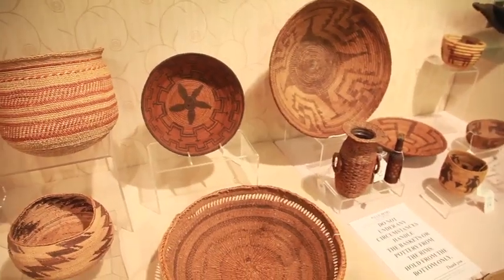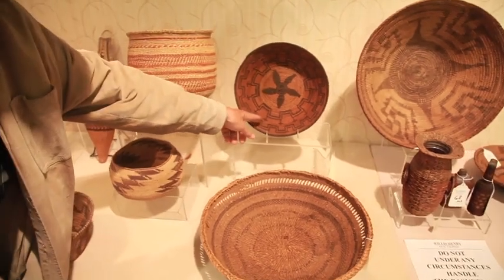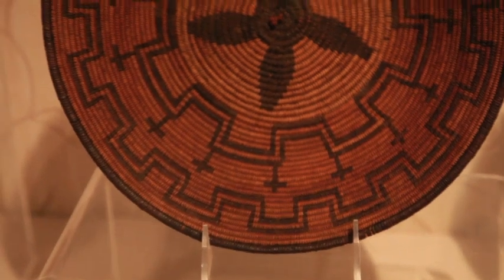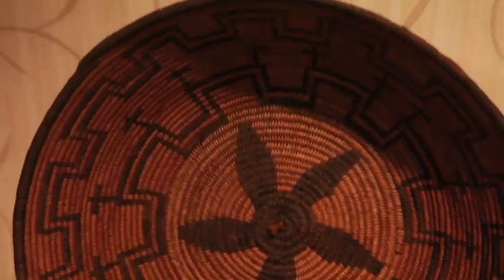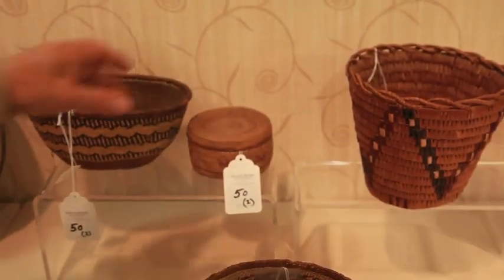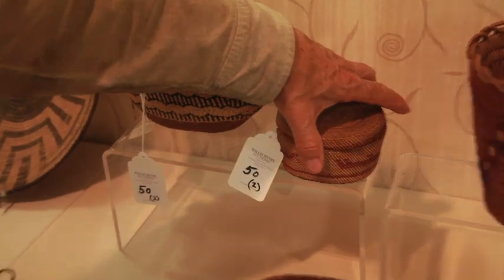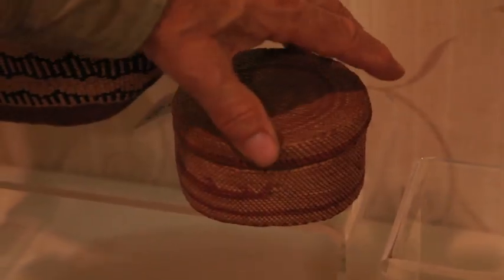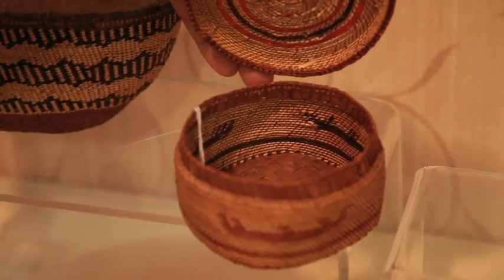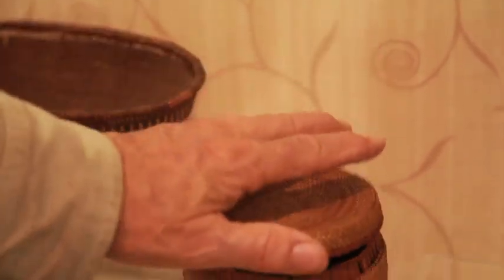That's a particularly nice Apache basket with crosses and a star in the center. We have some Northwest Coast examples and California basketry as well. This one also, I believe, shows a whaling party going out for the whales. And see how bright it is on the inside. It's faded over time. It's probably the early 1920s.